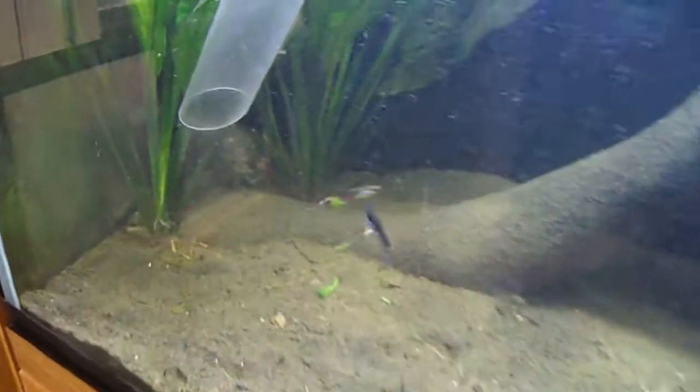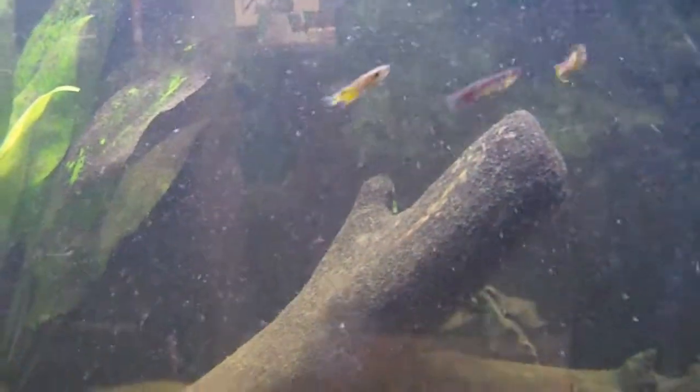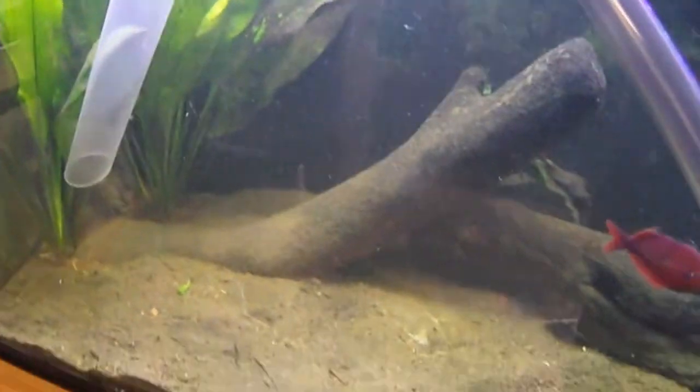Alright, so I just want to point out these little feeder guppies. Came out of my daughter's pond over a year ago, and they're still going strong. There's about 6 of them. Really pretty. Prettier than some fancy guppies I've seen.